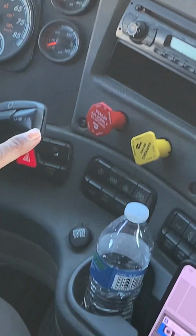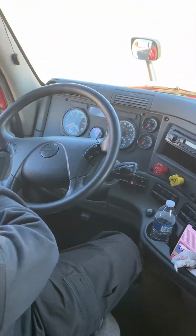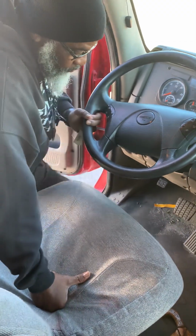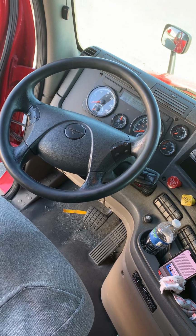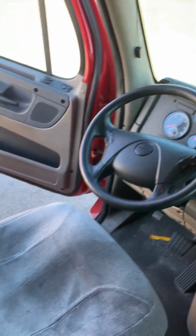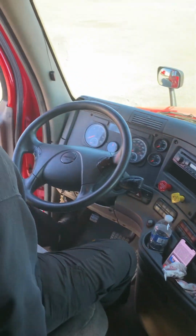See, I make sure both valves are popped out. All right, when both valves popped out, I pop out and secure the chock block. Turn the truck off. Take the key with me and remove the chock block. Secure the chock block. Come on back in. Put the key back in this one.